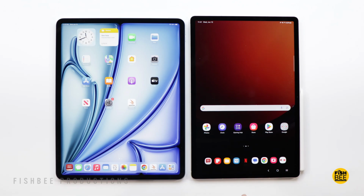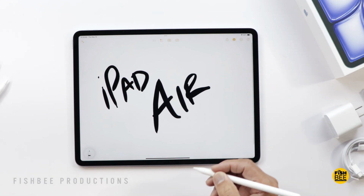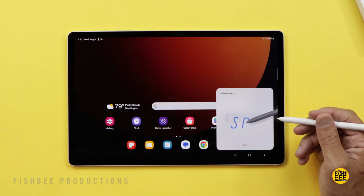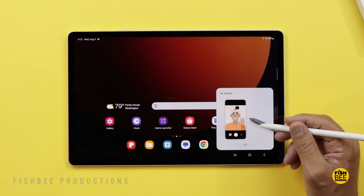Now, if you're looking for a larger tablet, there's probably never been a better time to get one than right now. You've got several options from Apple, Samsung, even Lenovo, and today we're comparing the new iPad Air 13-inch versus the Galaxy Tab S9 Plus from Samsung to see which is the bigger and better option. So let's go ahead and get started.